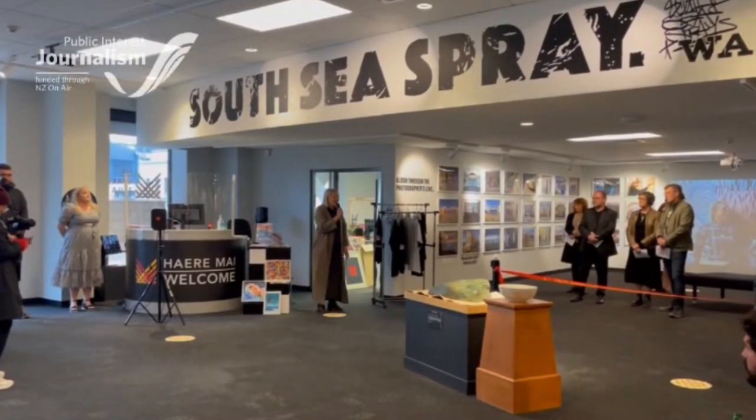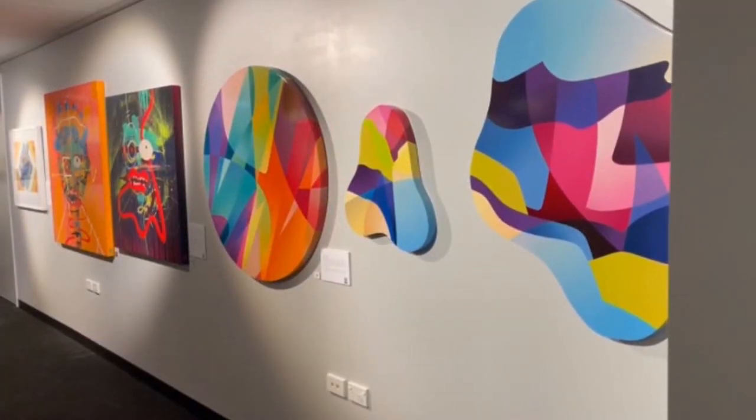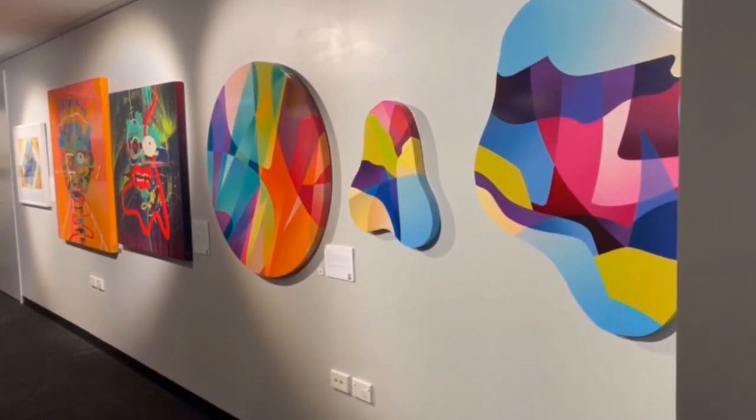Welcome back. Some of the country's top street artists are letting their public murals do all the talking this week in Invercargill. 22 artists were invited to produce large-scale pieces throughout the central business district in a special artist trail. South Sea Spray Waihopai opened this week in the city and is believed to be one of the largest street art festivals in the Southern Hemisphere.